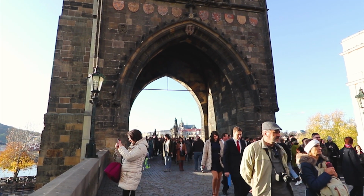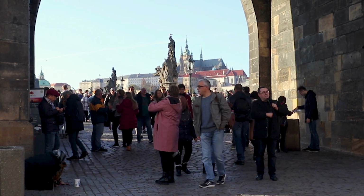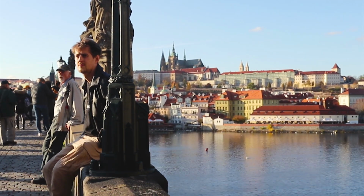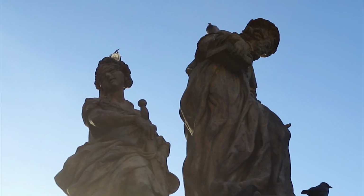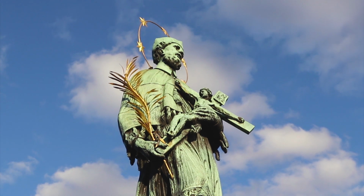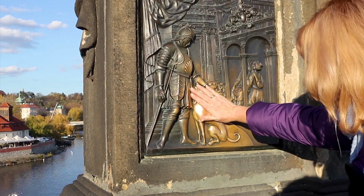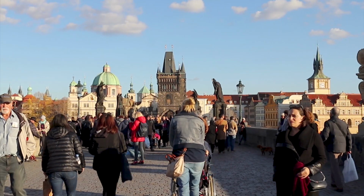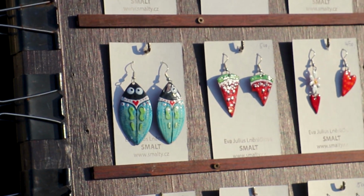Charles Bridge makes it to the top of the list because of its rich history. Feel history come alive as you walk through one of the most important connections between Prague Castle and the city's Old Town area. Stop to admire the epic views of the river as you take in the stories told by the statues. This is a perfect place to get some souvenirs or buy something for your trip.